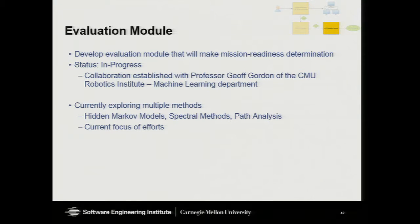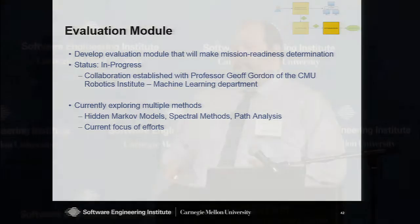So as I mentioned, this evaluation module is being developed in collaboration with Professor Jeff Gordon at CMU's Machine Learning Department, along with several of his graduate students. And what we're finding is actually the right way to evaluate different activities varies depending on what the activity is.